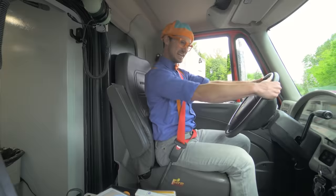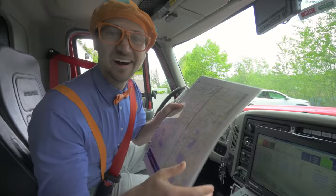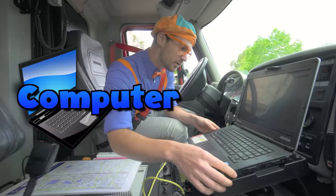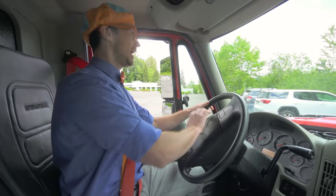Whoa, what's this? It looks like a giant map. Whoa, you can use this so then you can see where you're gonna go. Right there. All right. Oh, a computer? Whoa. This tells you where you're gonna go, like the address, the information, all about the call that you're doing. Oh, hey, look, a steering wheel. That was the horn. Hey, move, we're going to help some people.